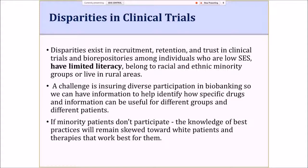So disparities exist in clinical trials. They exist in recruitment, retention, and trust in clinical trials and biorepositories. Trust is huge. And this gap exists in people who have low SES, limited literacy, or minorities, or live in rural areas where we're just not conducting much research, and transportation is a barrier just to come to the academic center to participate in research, unless you have a specific disease like cancer or diabetes and are enrolled in a clinical trial. It is still challenging.